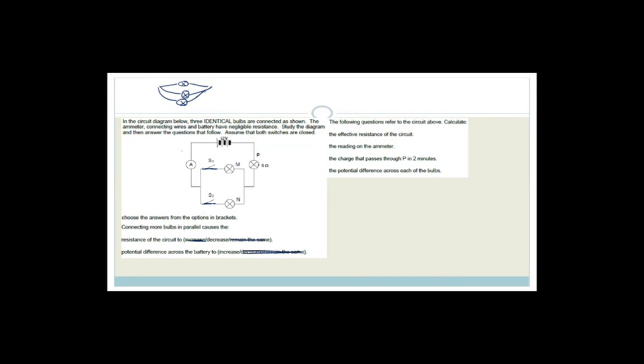This is 6 ohms. Now, this is important because if you hadn't read this bit, you would not know that there's three identical bulbs, and then you would get this problem wrong. I know that most of you probably went back and read and read until you found the information, but do you agree that's a bit stressful, and it also wastes time? So we know that they're identical, so that is 6 ohms and that is 6 ohms. They want the effective resistance of the circuit. The way we do this is we first work out the parallel, then the series, and then we just add them.